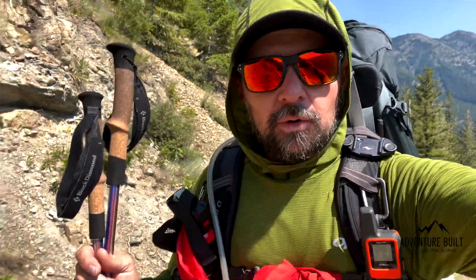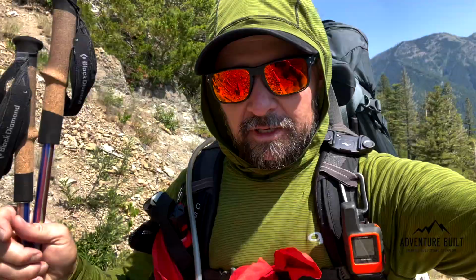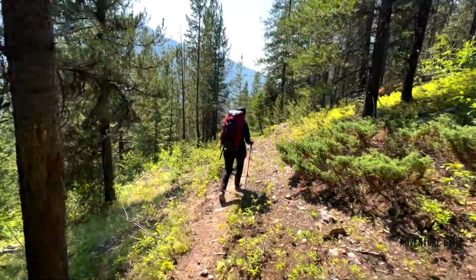Oh, this view, God. Mountainside Retreat Homes, $4 million right here. And you can see off in the distance where all the avalanches have taken all the trees year after year.